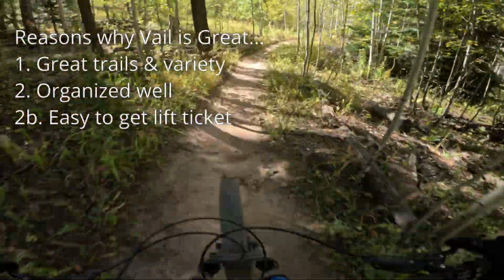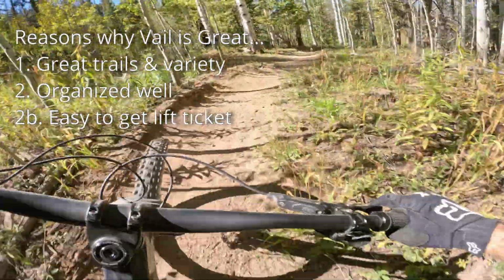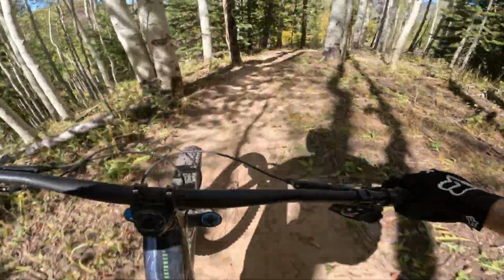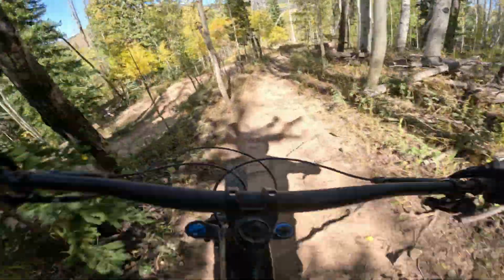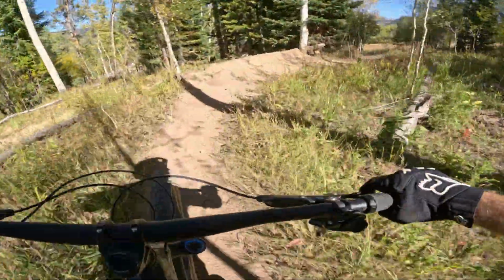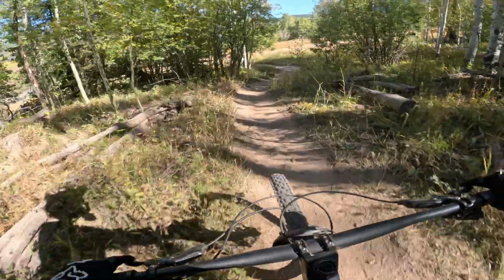Vail Bike Park is also organized very well. At the bottom of the gondola they had people handing out free snacks, and it took me all of 1 minute to pick up my lift ticket. At Trestle, it can take like an hour to get your lift ticket if you go on a busy day. Today's a Sunday, so it definitely should have been busy, and we were able to get our lift ticket easily.